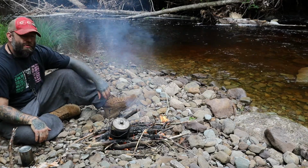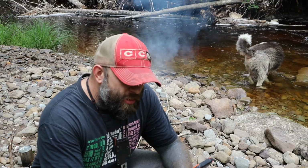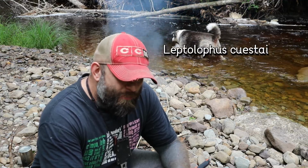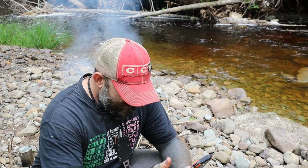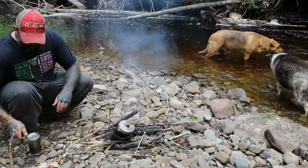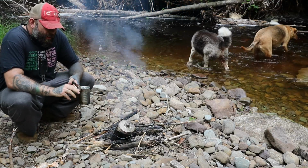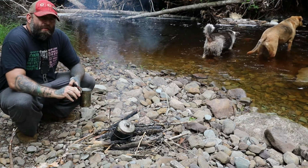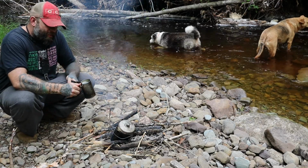So these predecessors to horses were trotting around over 37 million years ago. Two of these now known to scientists are the Leptolopus hustae and the Leptolopus franzini. I could be completely wrong on the pronunciation of that, but that's the best I can do. The area that these were developed in, the Eocene era, I believe is what it's called. That's when mammals were able to diversify and go in different directions. They didn't have the threat of dinosaurs during that time as well.